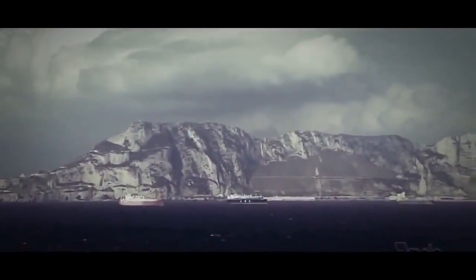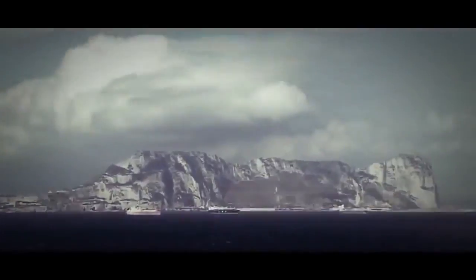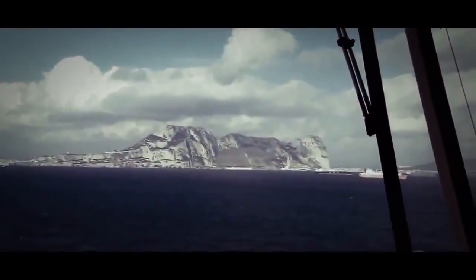3 days later, a landmark, the Great Rock of Gibraltar, gateway to the Western Mediterranean. We are just on track and on schedule, yes. I will reduce to 60 RPM.